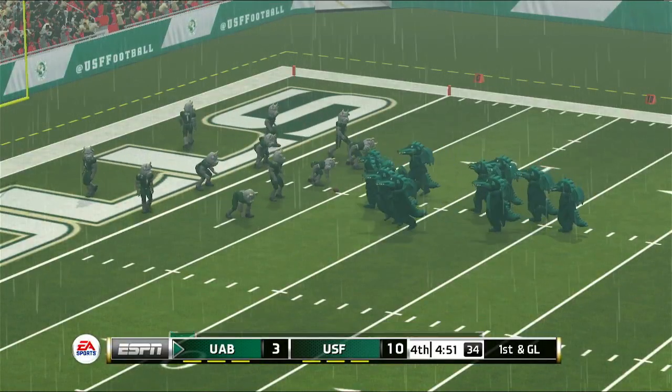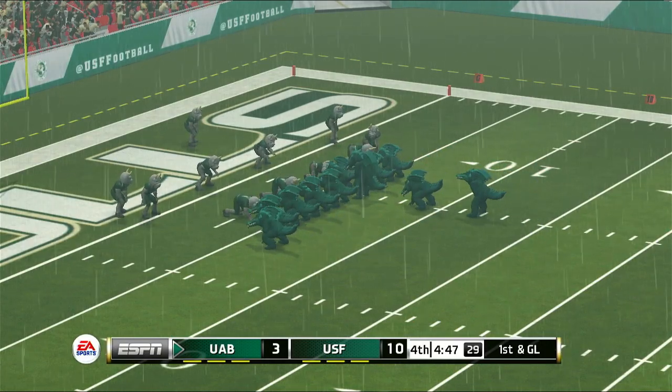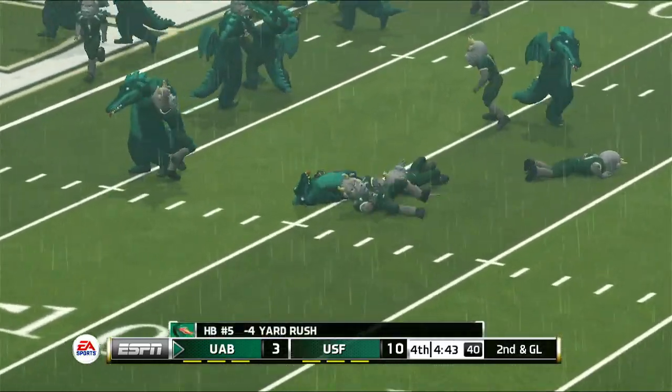Well, this is it. They've got all four downs to get in the end zone. They line up in the jumbo set. Tackle at the 8-yard line.